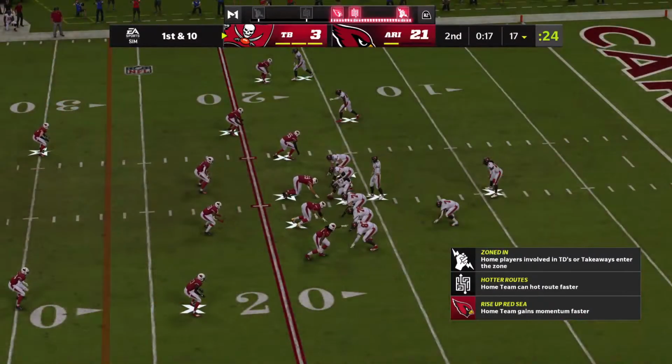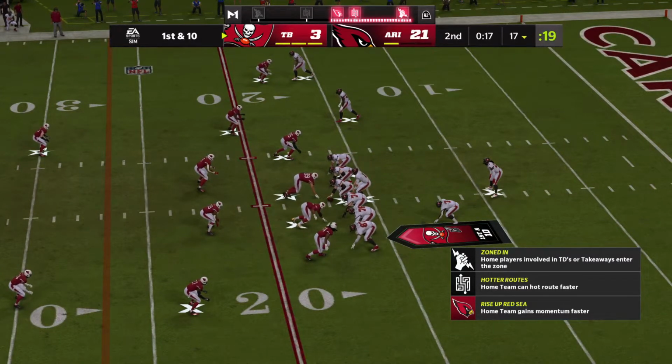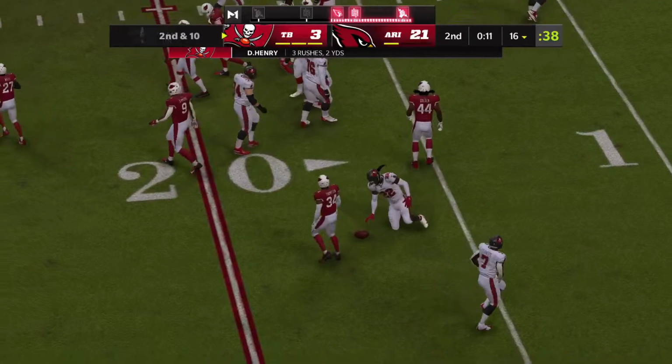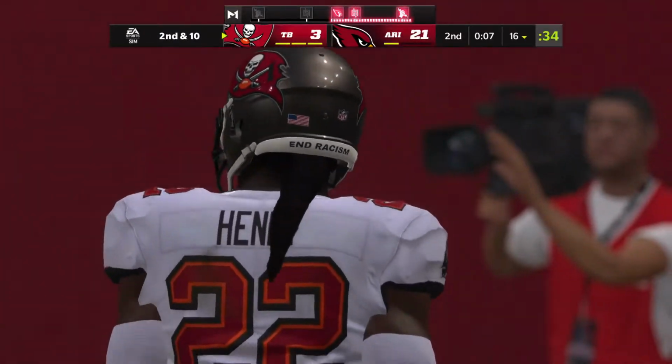Final 17 seconds of the half here as they come up to the line, 1st and 10. They'll indeed start on the ground to run that clock. And he'll work this back to right around the line of scrimmage and surrender there. Tackle made by Marcus Golden.